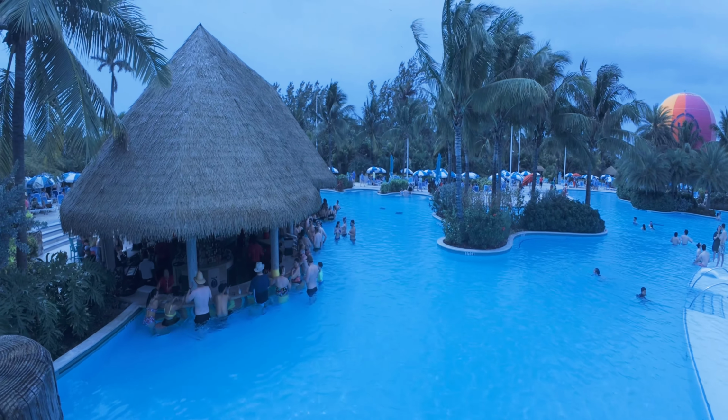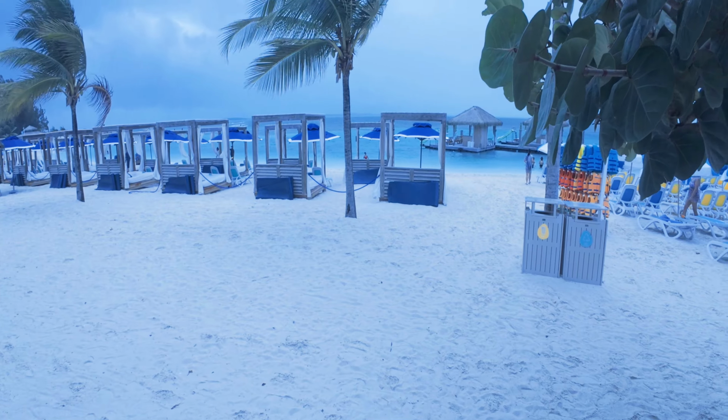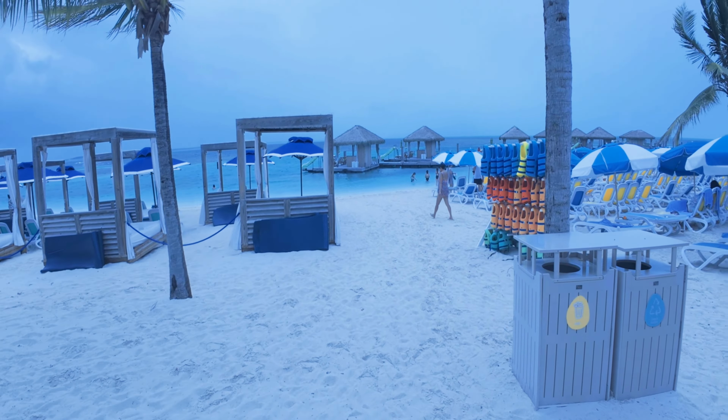One of the biggest questions I get is, hey, where's the best place to sit? Where do you like to sit? So I'll give you my secret spot. Right behind the main pool, right next to the beach club, is the area where the overwater cabanas are. There are some day beds there you can rent, or there's also a lot of just the regular loungers that you can use. But this area is my favorite place to sit.